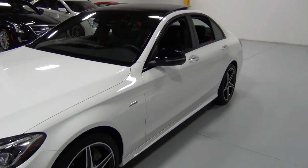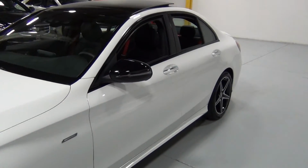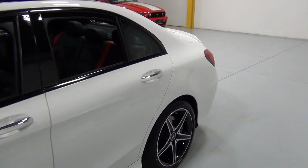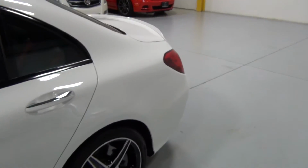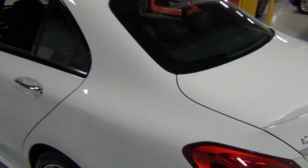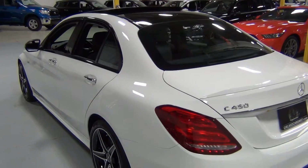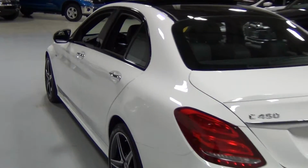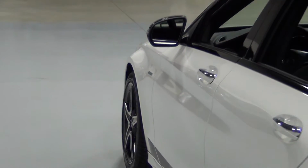I was unprepared when I drove it, because I got to drive it for a very short distance, and I fell in love with the vehicle because it's everything a Mercedes should be. It's one of the nicest Mercedes I've ever driven, and I've driven basically almost all of them. But what I'm going to do is zoom in and zoom out slowly.